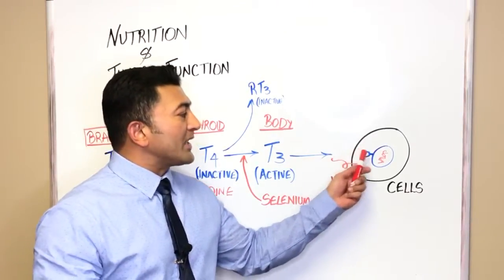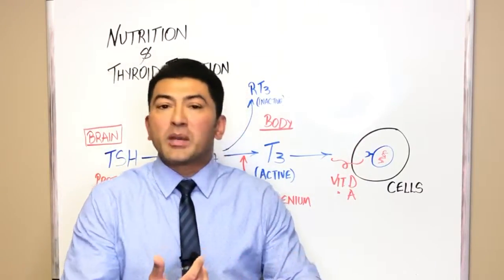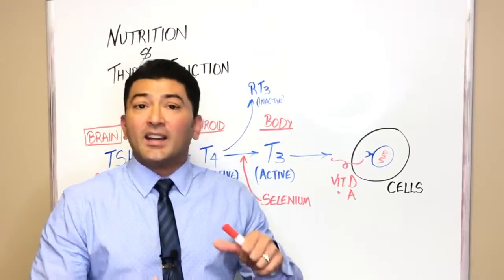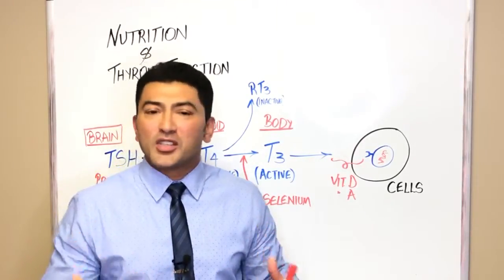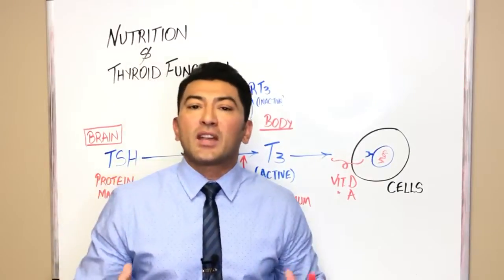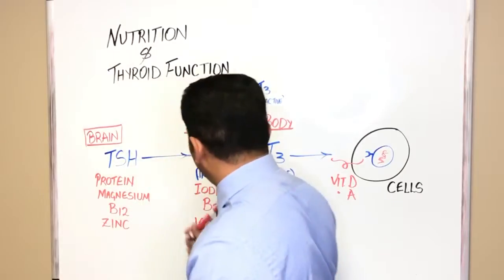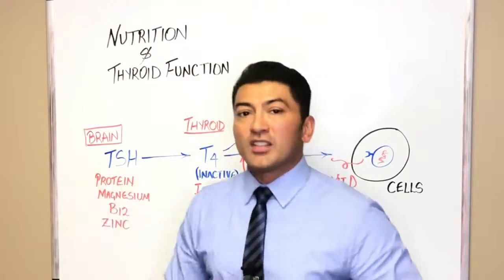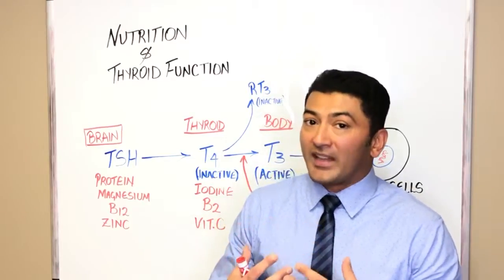Now, once T3 attaches to this, it is going to start making the cell do what it's supposed to: help increase your metabolism and give you more energy. You don't have any of those symptoms of fatigue, hair loss, constipation, and all those issues that people suffer from when they have a thyroid condition. So as you notice, we have 2, 3, 4, 5, 6, and there are 10 nutrients that are big and required just for your thyroid to function. Now, that's just the one gland that we talked about.